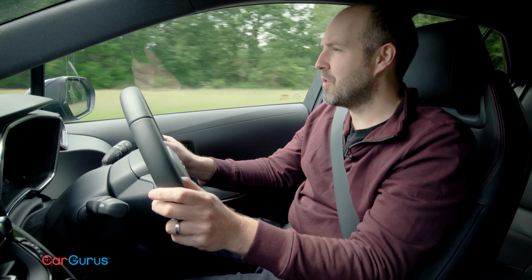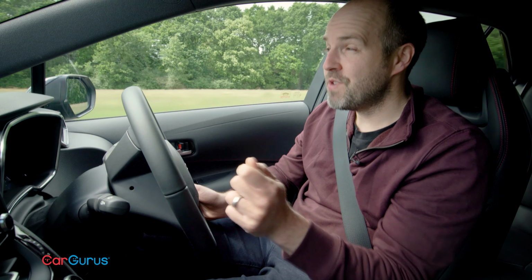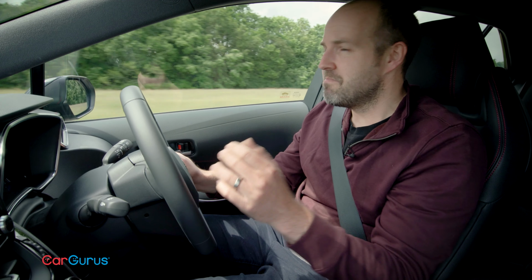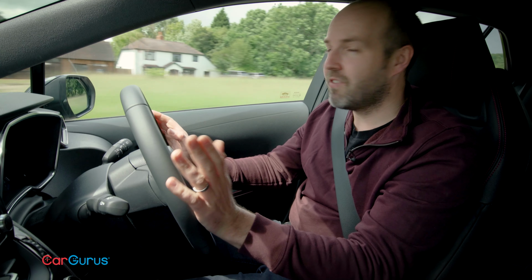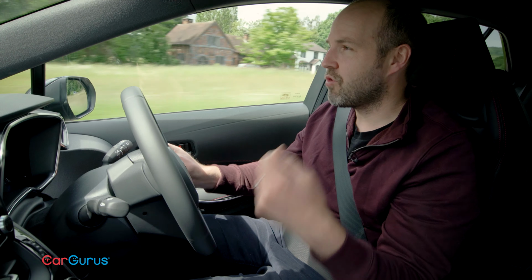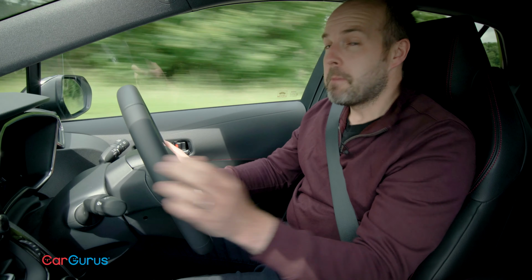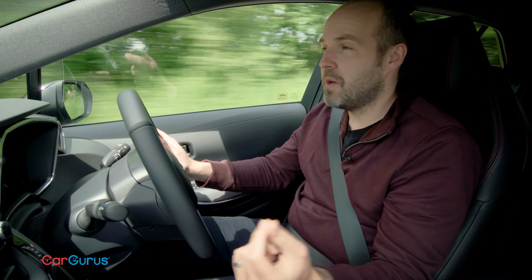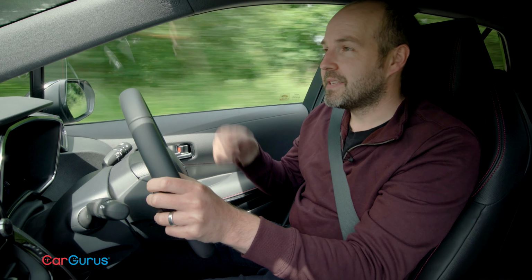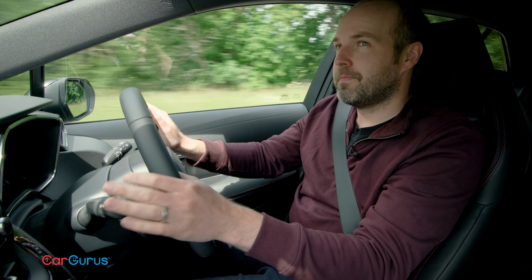As far as economy goes, the Corolla hybrid is, as you would hope, outstanding, and that's real-world economy as well. We've been driving this car in mixed conditions and lots of miles, and we've been getting an easy 50 to 55 miles per gallon. That's without trying to drive with economy in mind as well. Plus, it will do all of this without having to plug it in. It's not a plug-in hybrid. It just balances petrol and electric by itself and does it all for you.